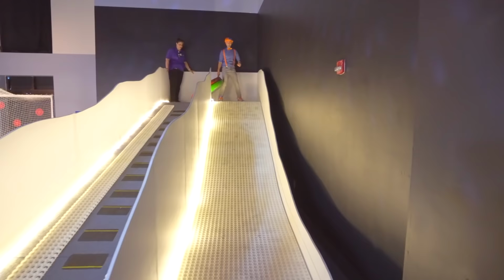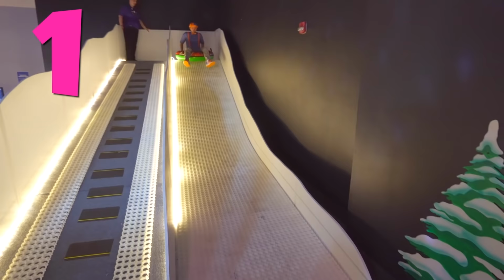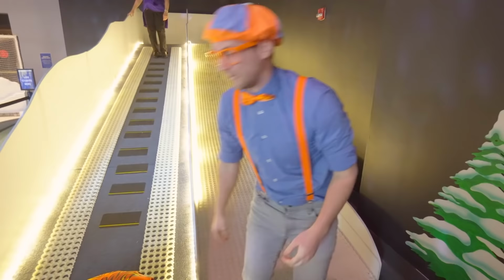Up here, and you're down there. Here I go. 3, 2, 1. Whoa! That was awesome. Whoa. All right, someone else's turn. There we go. I really love winter time.